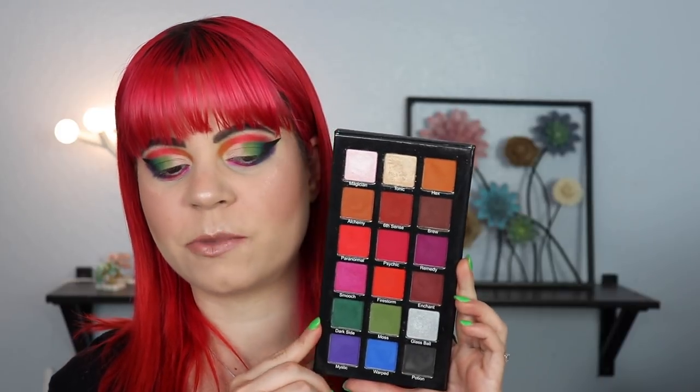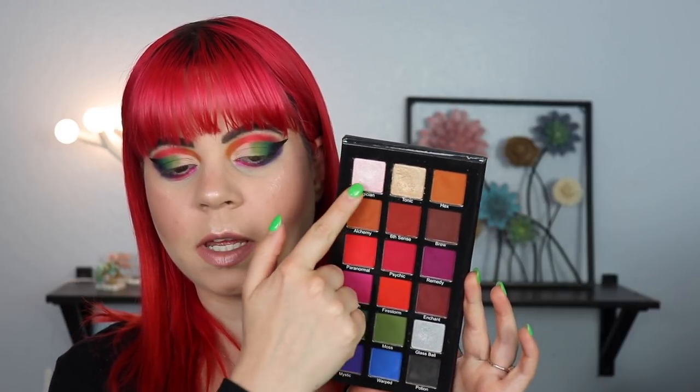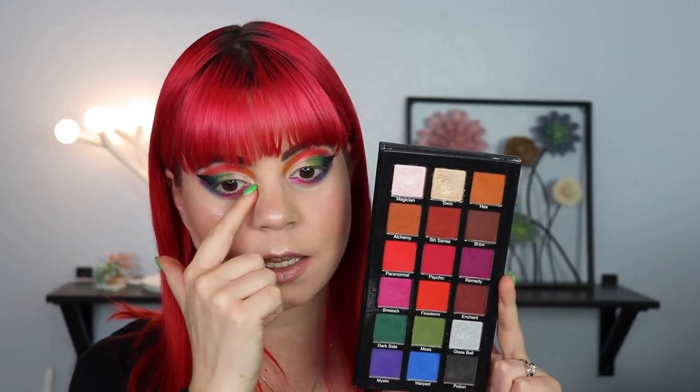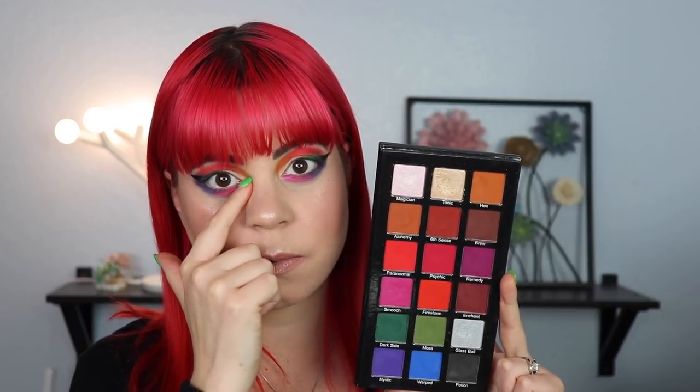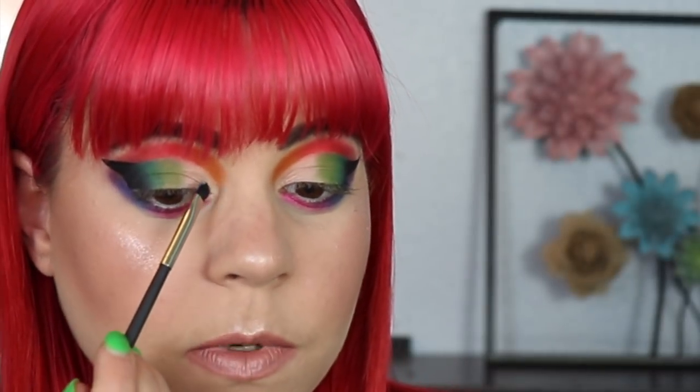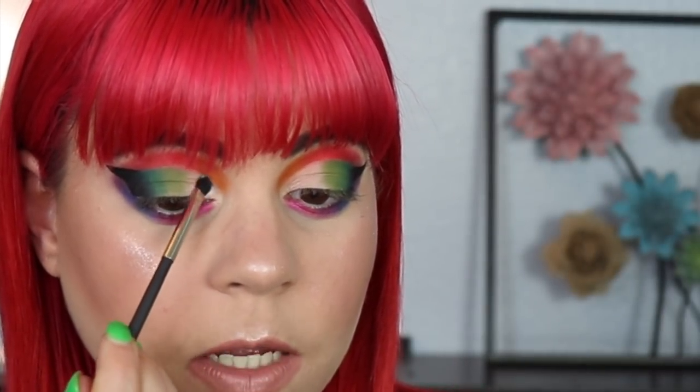So I think what I want to do, so I do have three shimmers left now. I have the silver, the gold, and the light pink. And I think what I'm going to do is use the gold as a brow bone highlight, which I never do, but I just feel like that's going to look better. And then on the rest of my lid, I'm going to take the silver, and then I'm going to take the pink and kind of meet that up with the silver and wrap it around down to my lower lash line. So I guess I'll first start off taking the silver. And I'm just going to put that in the rest of my open cut crease space here.